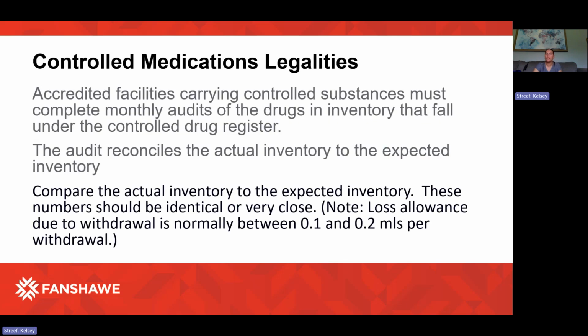Accredited facilities carrying controlled substances must complete monthly audits of the drugs in inventory that fall under the Controlled Drug Registrar. The Controlled Drug Registrar is a federal law, and that explains which drugs are considered controlled substances. We, as a veterinary team, must do a monthly audit where we draw up all of the medication that we have to ensure that we have the right amount that is listed in our drug log.